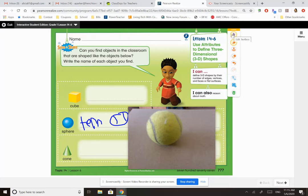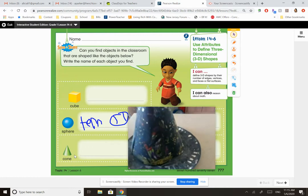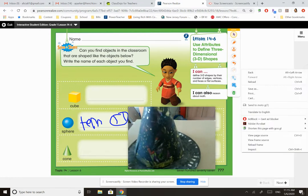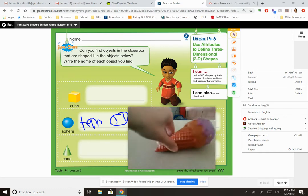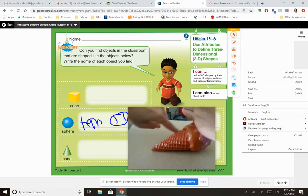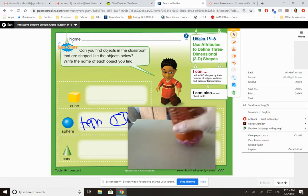For my next object, the cone, that one was a rough one. I actually found two things. This one was Caitlin's little hat that she made when she was younger. The top of her witchy hat is a cone. Another thing I found was a puppy toy, like an ice cream cone, except I needed the ice cream to go away. So I got to chop this part off, because the cone part is what's important to me, not the ice cream part.